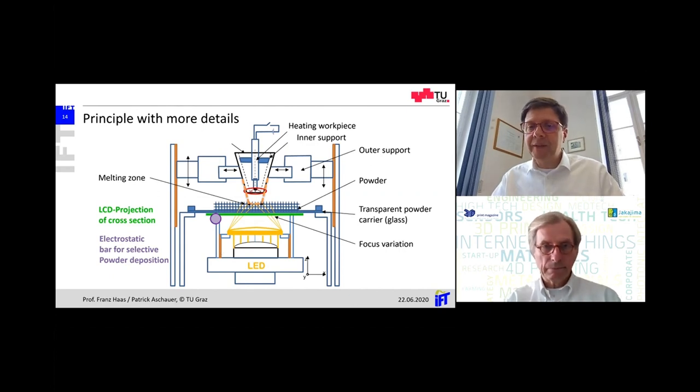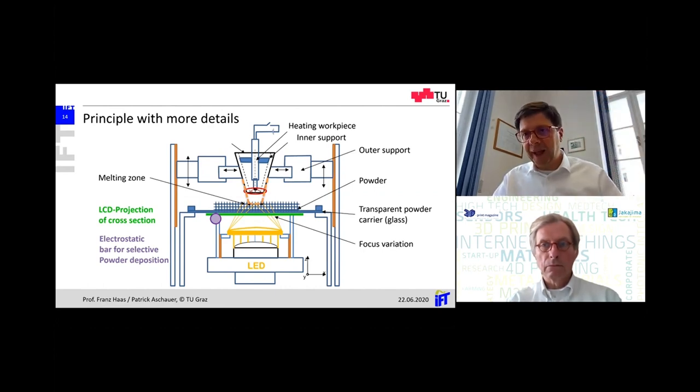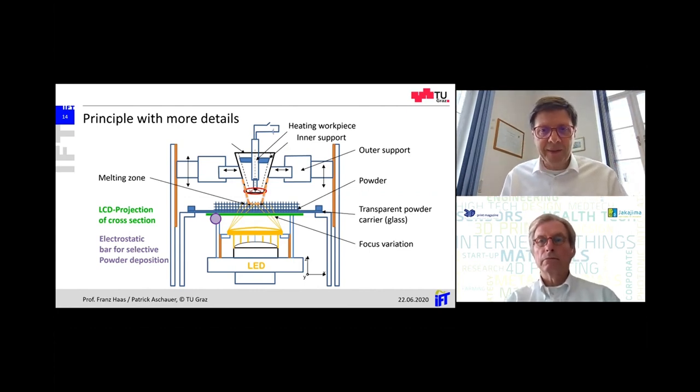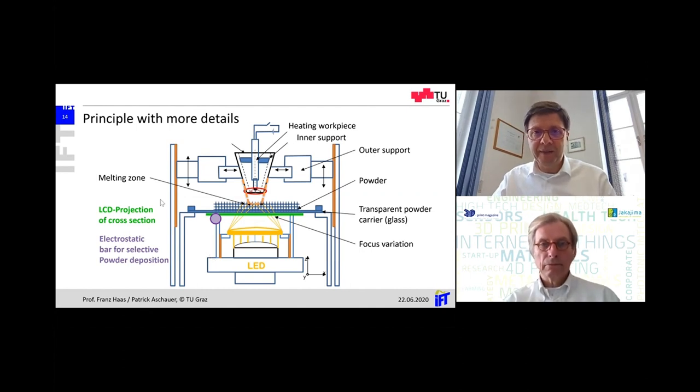Yes, and to control the LED array in a very interesting way, so that the temperature gradient is decreasing at the borders or not. It may be selected and arranged according to the requirements of the part. Difficult, but it's a way. It's not possible at the moment, but I think it can really be realized in an easy way. Okay.